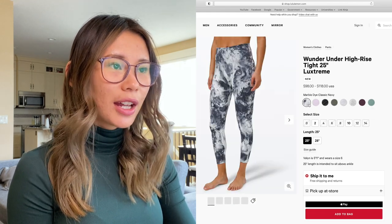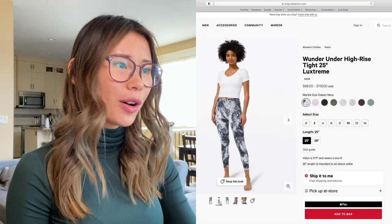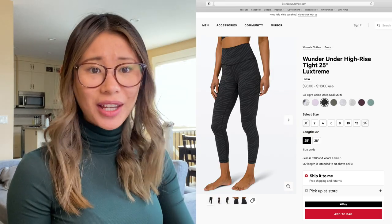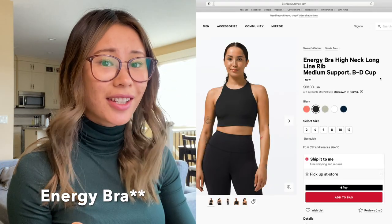The marble dye is not bad in these leggings. I definitely think as a set or with a white top, it looks really nice. I'm not sure how to style it otherwise. People are still loving the Le Tigre Camo Deep Cole Multi. Everybody seems to be enjoying it. Personally, I still don't think I would wear this, but that's okay. More for you. Our Ebb to Street bras come in the sunset color.